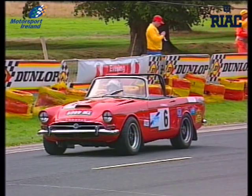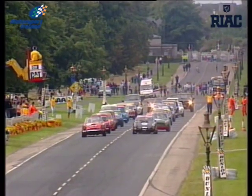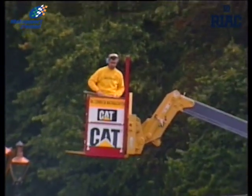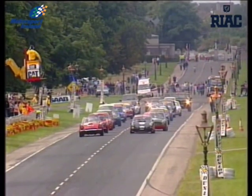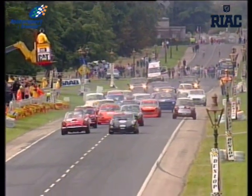That is our pole sitter there in the Sunbeam Tiger, and any moment now the marshals put their hands in the air. The 5-second board will be shown. There is the 5-second board shown to the grid of the National Historics here at the Phoenix Park, and any second now, creeping forward goes Edmund Cassidy. May get a penalty for a jump start there.